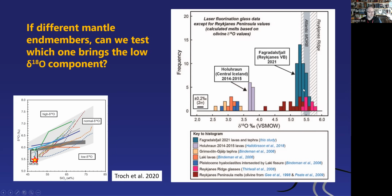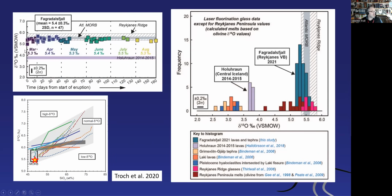That's the result. And indeed, our Fagradalsfjall samples throughout time didn't really show a lot of change and are extremely mantle-like. So this is really intriguing. And here's our timeline. So it goes off here. There's a mild variation here, but otherwise it's very stable and not a lot of changes. So if these initial changes were mantle changes in the mantle source, the implication would be that these mantle sources do not come with different oxygen isotopes.